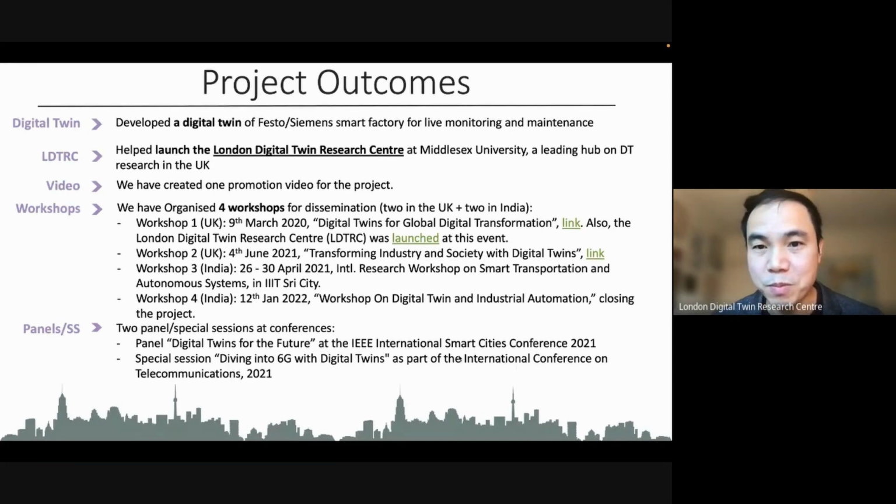We didn't take that as an excuse, but adapted to the situation, and we worked mainly online. With the two teams from India, we worked a lot on Zoom and other online platforms. So still a lot of outcomes were achieved, and we still feel this is a successful project. So what have we done?